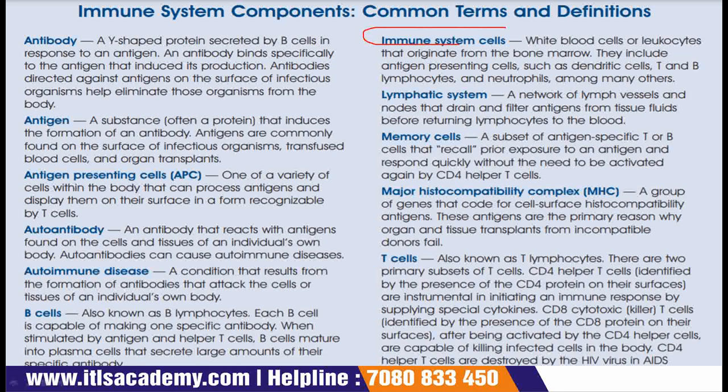Next is immune system cells. Immune system cells are white blood cells or leukocytes that originate from the bone marrow. They include antigen presenting cells such as dendritic cells, T and B lymphocytes, and neutrophils, among many others. Lymphatic system. Lymphatic system is a network of lymph vessels and nodes that drain and filter antigens from tissue fluid before returning lymphocytes to the blood.